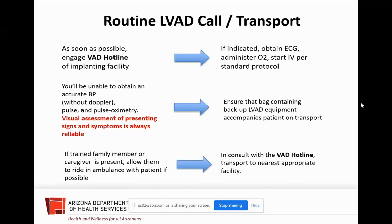Usually we will call. So if you're at the house and you call us, we will say, okay, I'm going to call the ER and let them know that you guys are coming. So they're typically prepared for you when you come in. Before you even call them, we let them know.